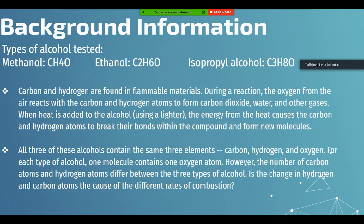During a reaction, the oxygen from the air reacts with the carbon and hydrogen atoms to form carbon dioxide, water, and other gases. When heat is added to the alcohol using a lighter, the energy from the heat causes the carbon and hydrogen atoms to break their bonds with the compounds and to form new molecules.